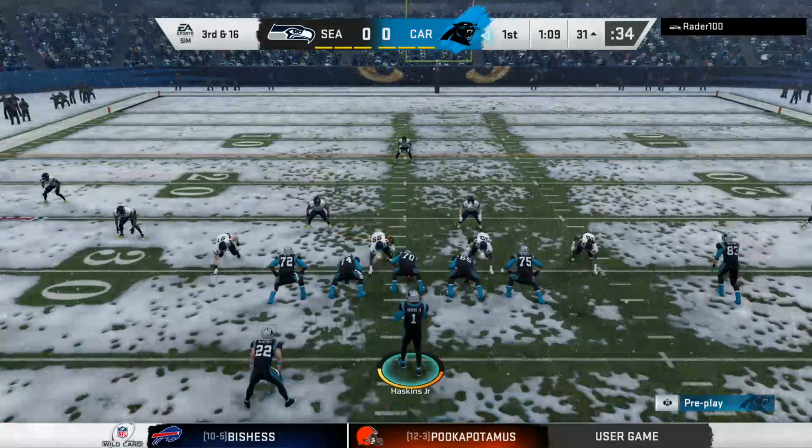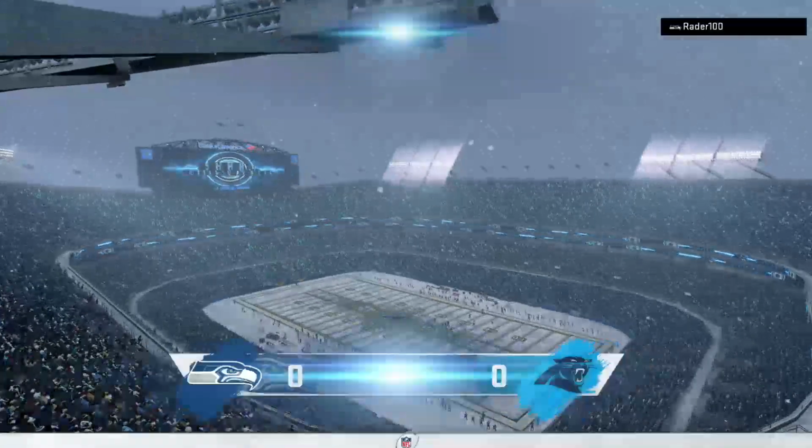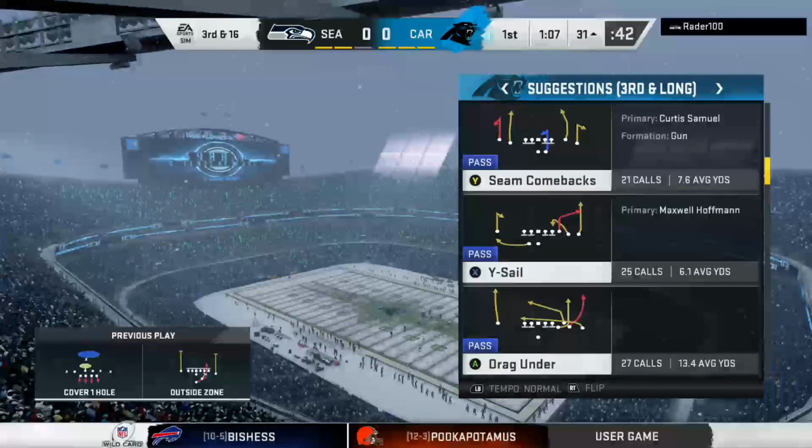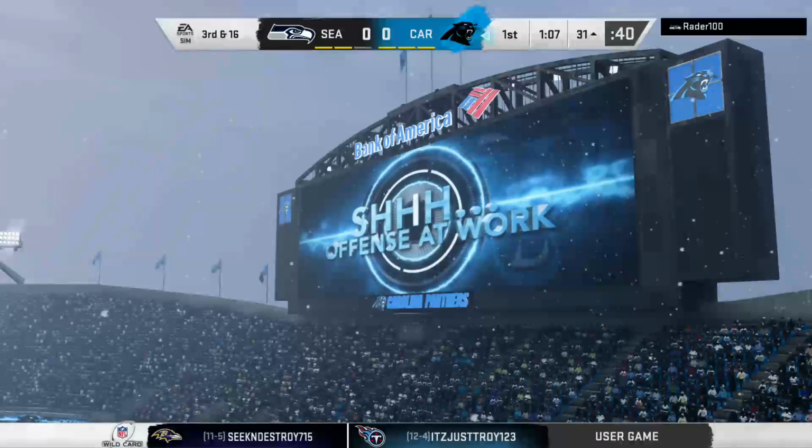And this third down looking very tough after the holding penalty. Third and long. Now the defense going to use the first of their timeouts. They'll have two remaining as we step aside here in this first quarter.